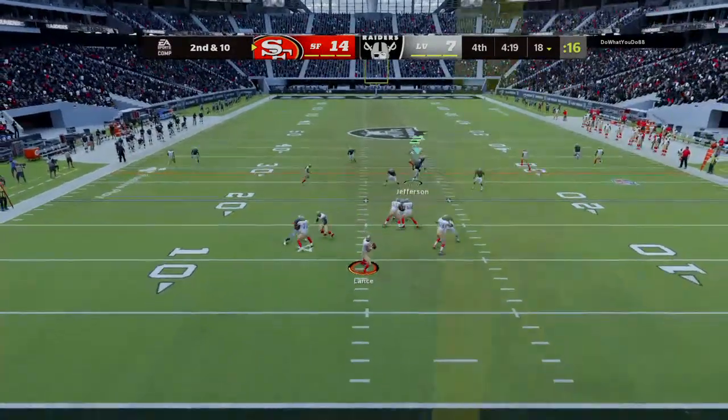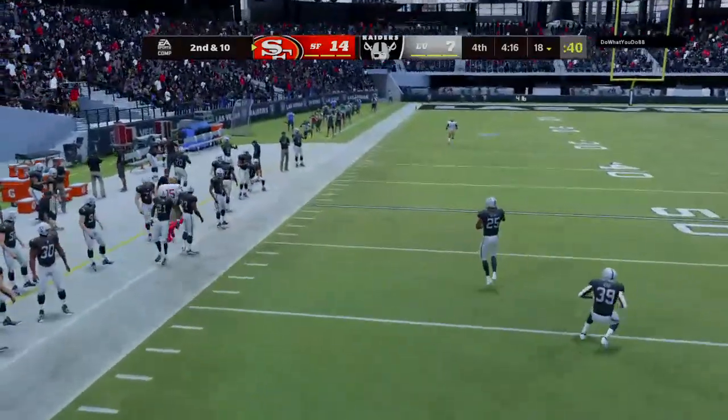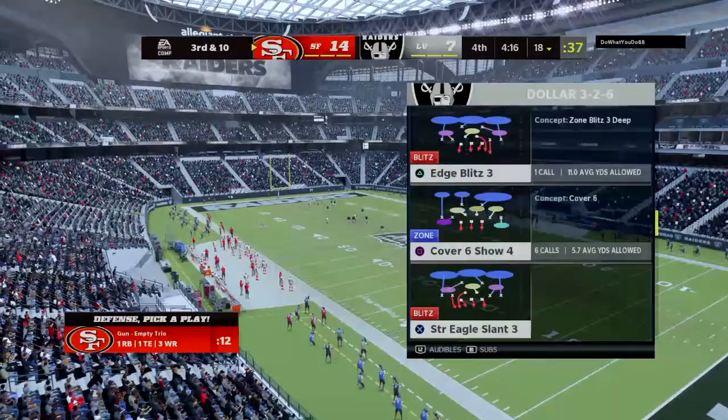Throwing now is Lance. And on the left sideline, he caught it, but out of bounds, according to the head linesman. Incomplete, so the ball a little late getting there, and it's 3rd down.